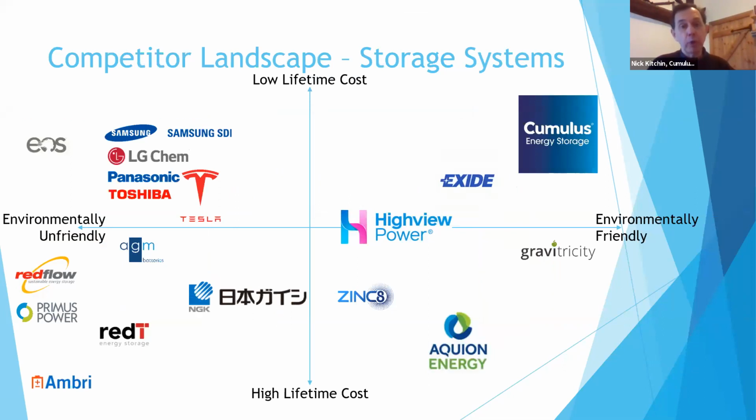Next slide, please. Competitive landscape, we're at the top right hand side of this, low cost and also environmentally friendly, just to give you a feel for where we perceive other players in the field lie.